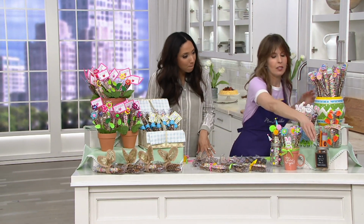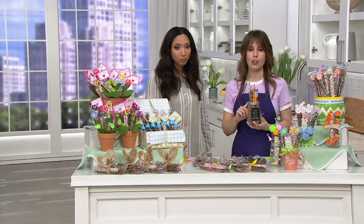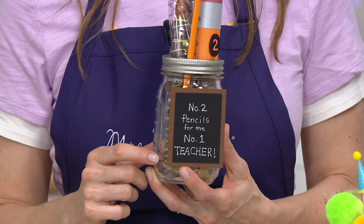This is so easy to make. You know what, let me pull this up because we didn't look at this much the last time. These are going to stay fresh into July. Can you imagine a teacher's gift? Number 2 pencils for the number 1 teacher.